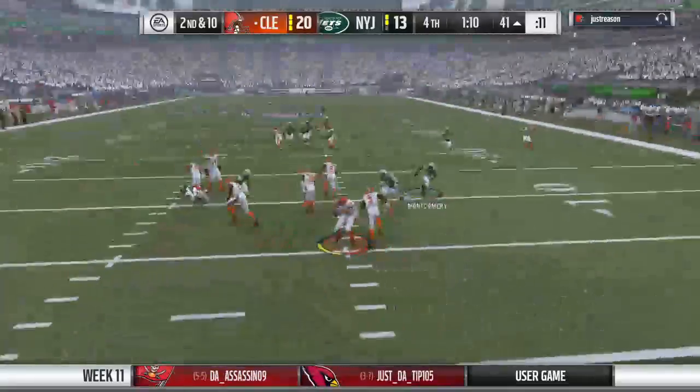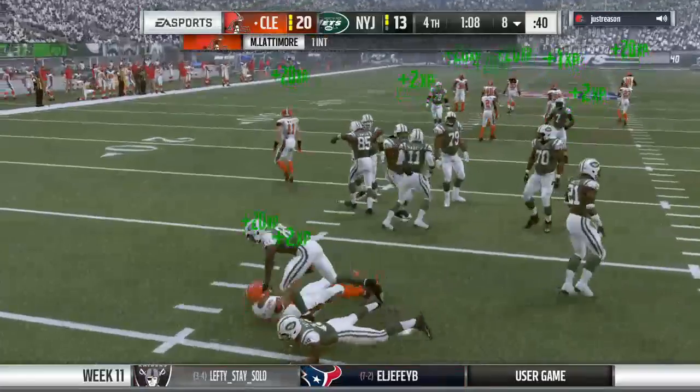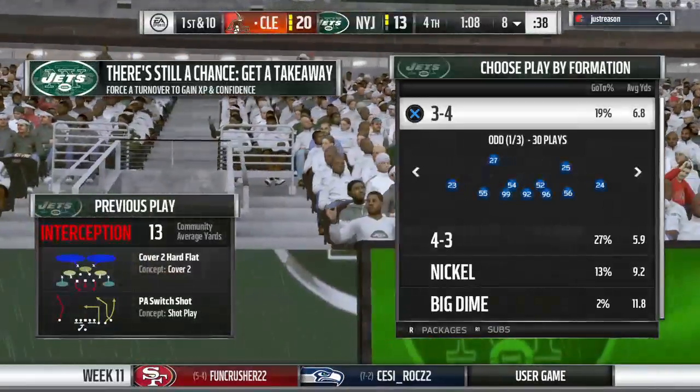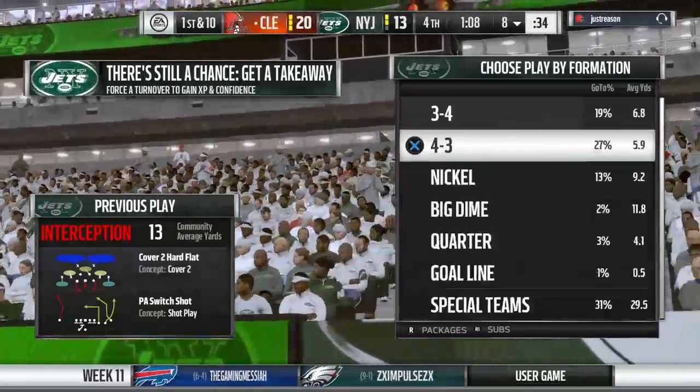And, oh, a crusher there as it's intercepted. A great read, and it's picked off. And a big turnover there as his guys will get the football back. And now Cleveland geared up to take the field. They have the lead, still a one-possession game, but the defense got the stop.